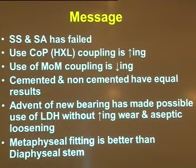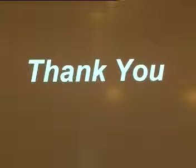Use of ceramic, cross-linked poly and ceramic head coupling is increasing. Use of metal on metal coupling has gone down. Cemented and uncemented both have equally good results. The advent of newer bearings has made possible the use of large heads like 36 millimeter, and a metaphyseal stem is better than a diaphyseal stem. Thank you.